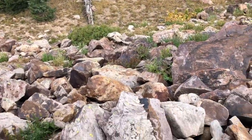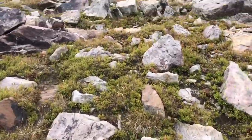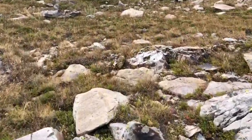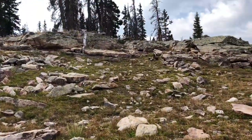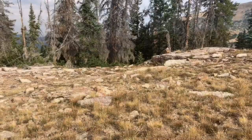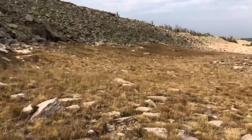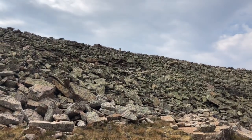Yeah, so that was the worst of the rocks so far. The rest of it, there's lots of rocks, but you can just meander through them here and kind of stay on grass and just work your way up between the little rock cracks. All right, this just goes from rocky section to little meadow section, and then the actual ridge here is a little bit of a boulder field.